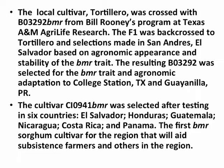So it was tested there in El Salvador for agronomic appearance and stability of the BMR trait. You want to make sure the BMR trait's there. The resulting BO 3292 was selected for the BMR trait and agronomic adaptation in College Station, Texas, and in Puerto Rico. If you're trying to move through the generations and do testing, a lot of sorghum seed is grown in Puerto Rico because they can grow it in the wintertime. So the cultivar came out, this CI 0941 BMR, selected for testing after testing in six countries. Because even after this initial evaluation, you made sure there was the BMR trait, you made sure there was agronomic adaptation, but that was only in Texas and Puerto Rico. That was more just for the seed production.